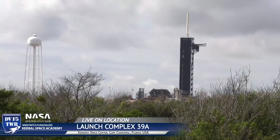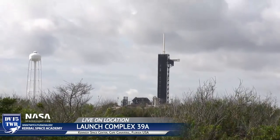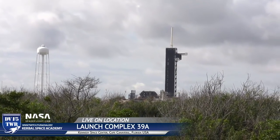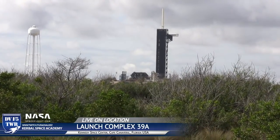Let's see if we get any other... And then, of course, we'll be back for the launch. We'll be live streaming the launch, and based on timings of where we're going to go, it looks like we'll be able to be up and live streaming and bring you the entire fueling process, too. Yeah. Excellent. Let's see here.